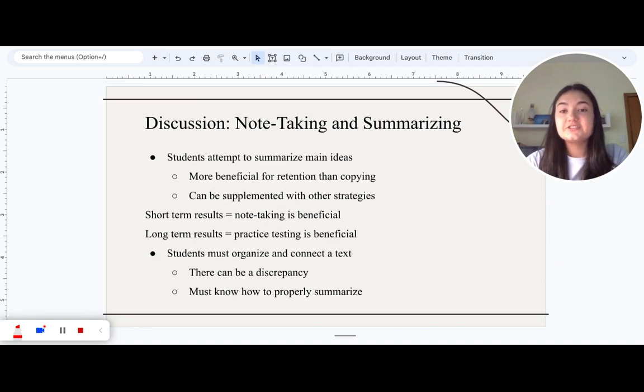When note-taking, students often attempt to summarize main ideas from texts or lectures. Summaries are more beneficial for retention than directly copying a source. However, this technique could be supplemented with one that is better at promoting active recall. In a study by Rumer et al. 2017, note-taking was compared to practice testing.